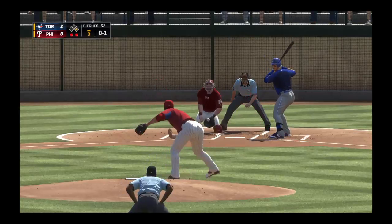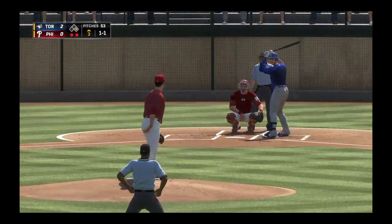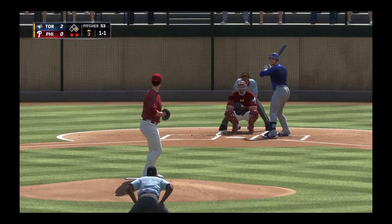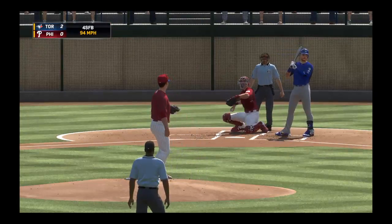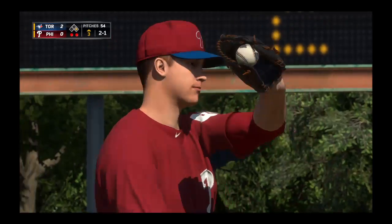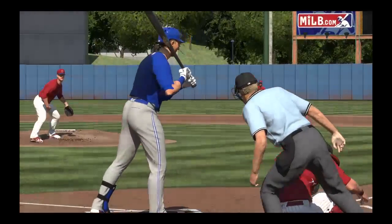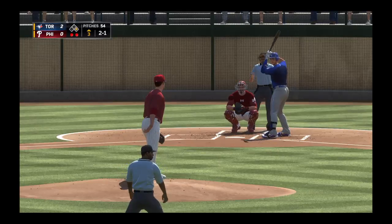0-1 count and the pitch. In the dirt here. Good job keeping it close as the count goes to 1-1. And that misses. 2-1. Boy, if you're going to throw a pitch like that to this guy, you have to make sure it's up above the zone like that. He can't do a whole lot with that, but if it were a little lower, he can and will make you pay big time.